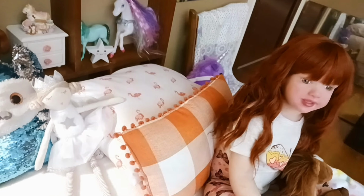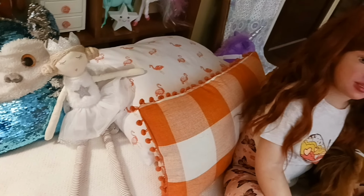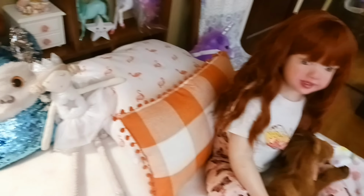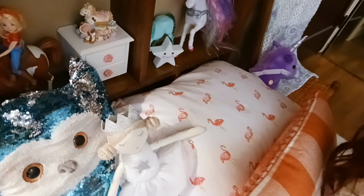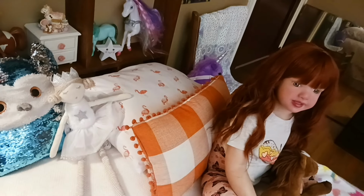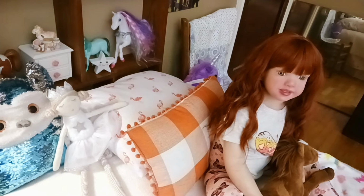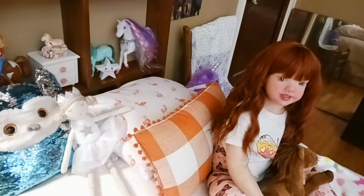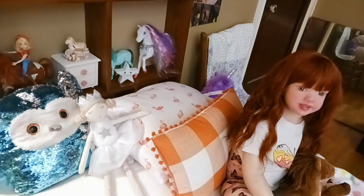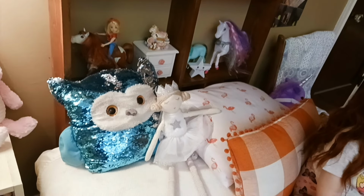And then behind her back, we have this orange and cream plaid pillow with little tassels on it. I love it. I love anything boho, and Everleigh kind of likes that too. Then she has this pillow back here that has flamingos on it. I think that's her favorite bird. She has decided flamingos and owls are her favorite birds. So you'll probably be seeing more flamingo stuff, especially when it starts getting warm again. She'll probably have some flamingo clothes. But yeah, she's still obsessed with her ponies, don't get me wrong.